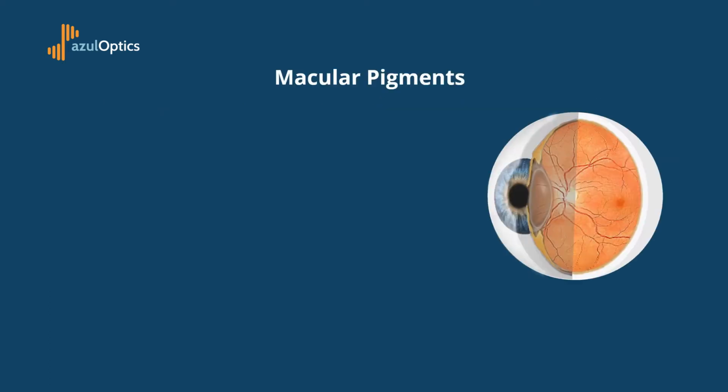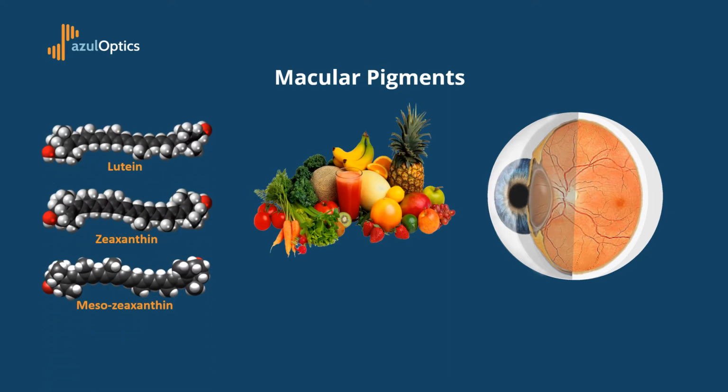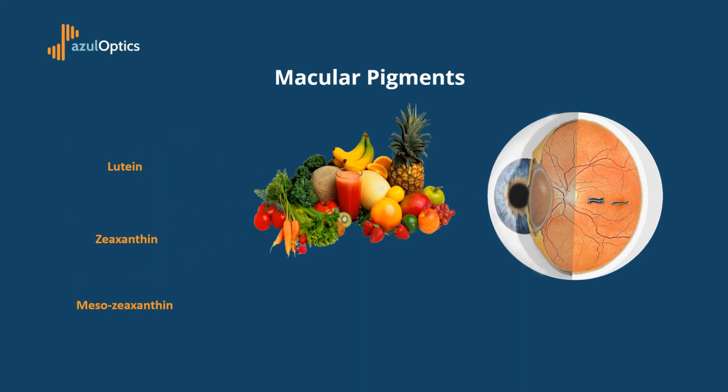Macular pigments are three carotenoids, lutein, zeaxanthin, and mesozeaxanthin, that we only get from our diet, specifically from dark green and brightly colored fruits and vegetables. They get concentrated in the macula, accumulating just in front of the photoreceptors to form the dark spot that we call the macula lutea.